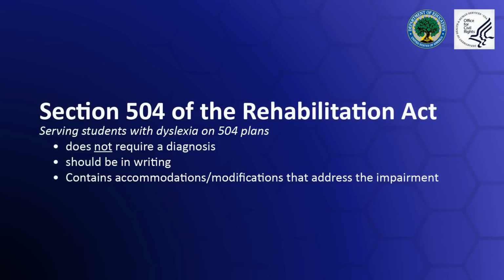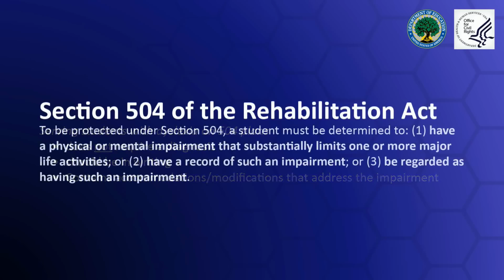When we're serving students with a 504, the 504 does not require a diagnosis. It should be in writing, and accommodations and modifications should address the impairment or the reason why the student is struggling in that classroom. The determination of whether a student has a physical or mental impairment that substantially limits a major life activity must be made on the basis of an individual inquiry.